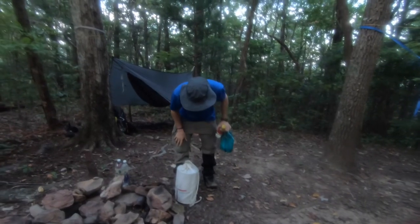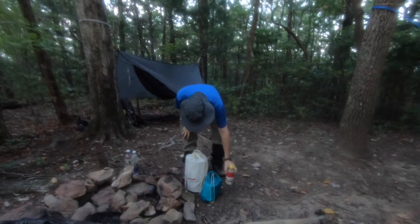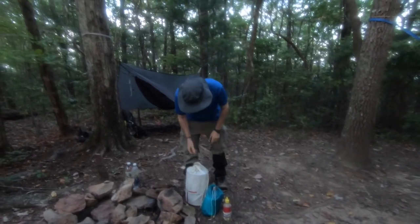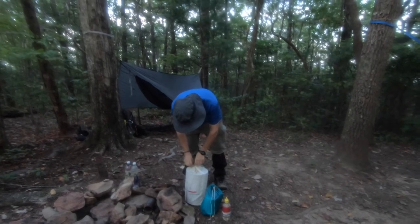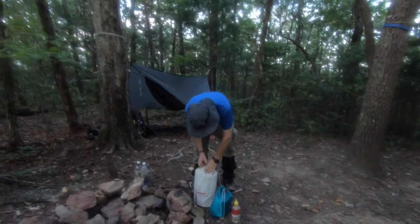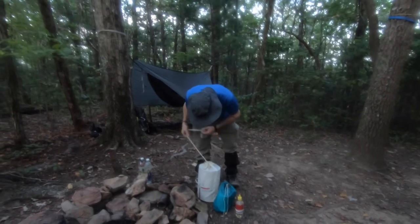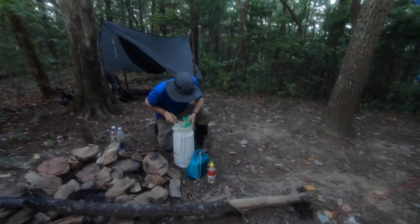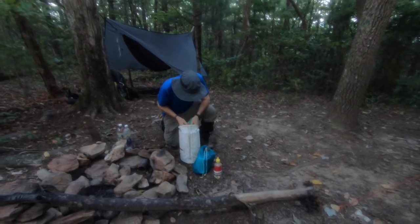What you got there, Jerry? I have the S29 all white with a metal liner so that Smokey Bear will have a hard time chewing on it. And it is filled with an obscene amount of camp food. And I double bag it inside of a base camp bag.